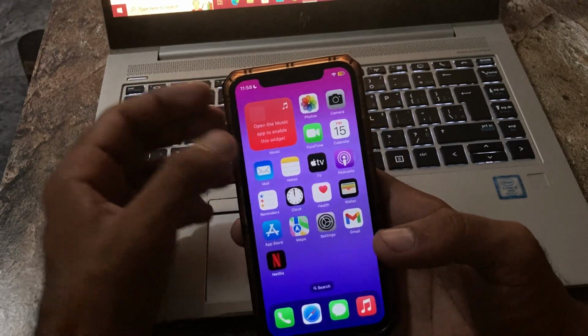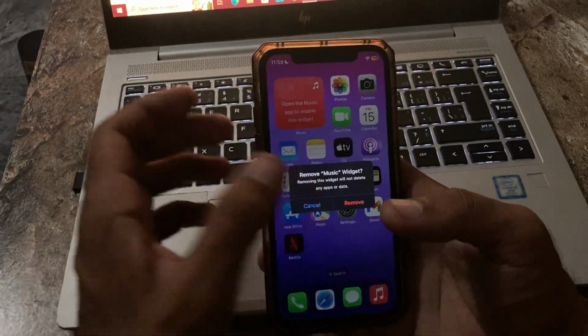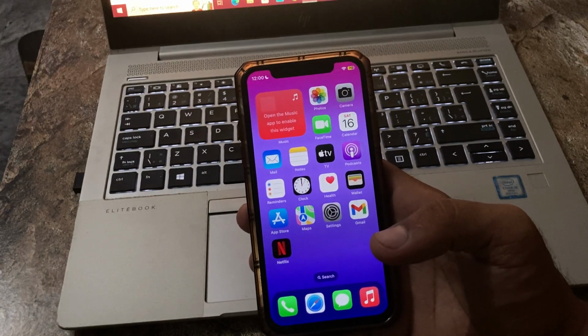So guys, if you are using widgets on your home screen or lock screen, so remove all the unused widgets from your home screen. So guys, here are the some simple solutions to fix your iPhone battery issue.